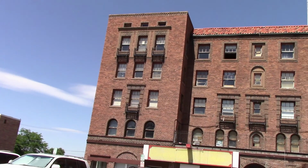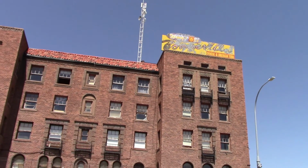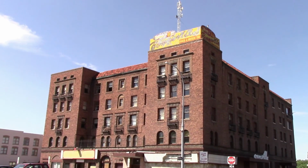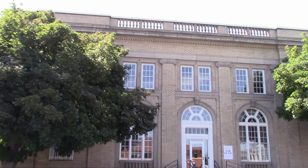And this was the Hotel Bonneville. It was built in 1926. It's got a really awesome old sign, but looks really run down now. It's sad. It is a really amazing building. I hope some repairs can be done. And this is my favorite building downtown. It's the 1914 Federal Building.